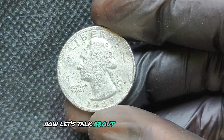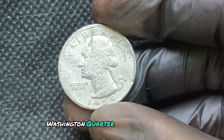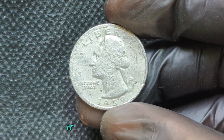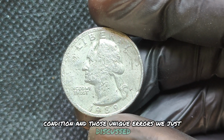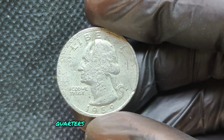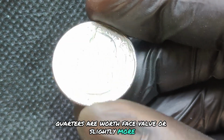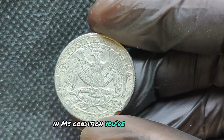Now, let's talk about the million-dollar question. What makes a 1989 Washington quarter potentially worth millions? It all comes down to rarity, condition, and those unique errors we just discussed. Regular, circulated 1989 quarters are worth face value or slightly more. But if you happen to have one of the rare error coins in MS condition, you're looking at a potential gold mine.